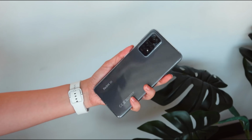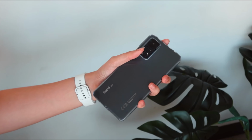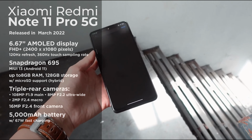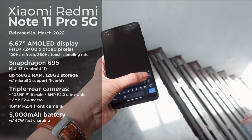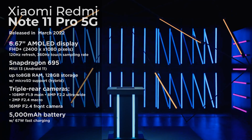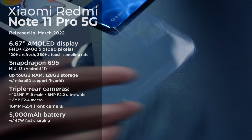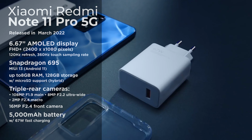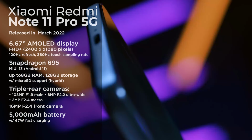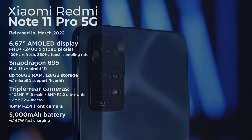Xiaomi has just recently released their Note 11 series, and with that comes the Xiaomi Redmi Note 11 Pro 5G. What really has the Note 11 Pro 5G stand above the rest is the fact that it comes with a 6.67-inch Full HD Plus AMOLED display running at an impressive 120Hz refresh rate and a 360Hz touch sampling rate. This makes it suitable for those who love gaming on their phone with the fast speeds of 5G connectivity.